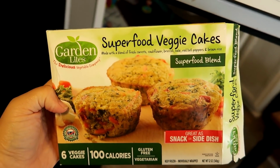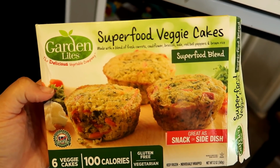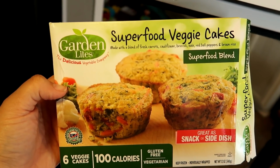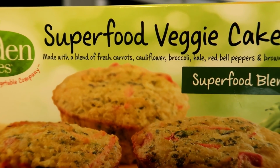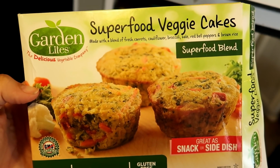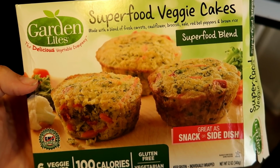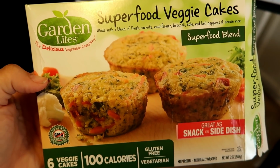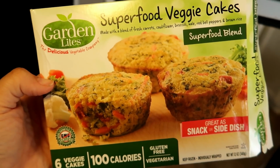These are the superfood veggie cakes. I've gotten these from Target. He's had these since he was probably almost 8 months old, and he really likes these. They're a blend of fresh carrots, cauliflower, broccoli, kale, red bell peppers, and brown rice. You just heat this up in the microwave for like a minute, and I cut it into strips, and they fall apart easily, but he does really well with eating these.